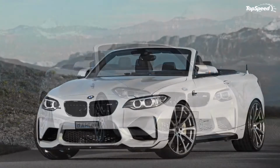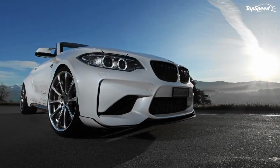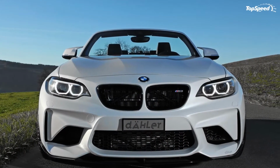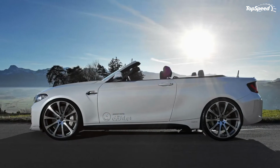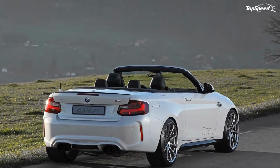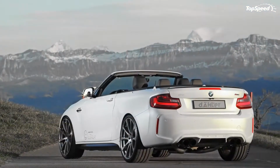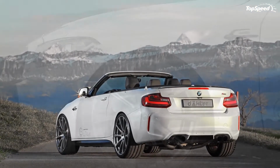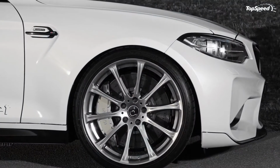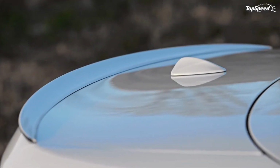It's important to pay attention to these details because Dähler put in a lot of work to make its M2 convertible look like the actual M2. Most of the attention was placed on the front profile of the convertible, as the tuner modified the front bumper to include a new spoiler lip and the unmistakable aero panels that partially cover the massive air intakes. Those panels are one of the M2's most distinguishable characteristics, and if Dähler really wanted to make the M2 convertible look like the M2, those had to be there.